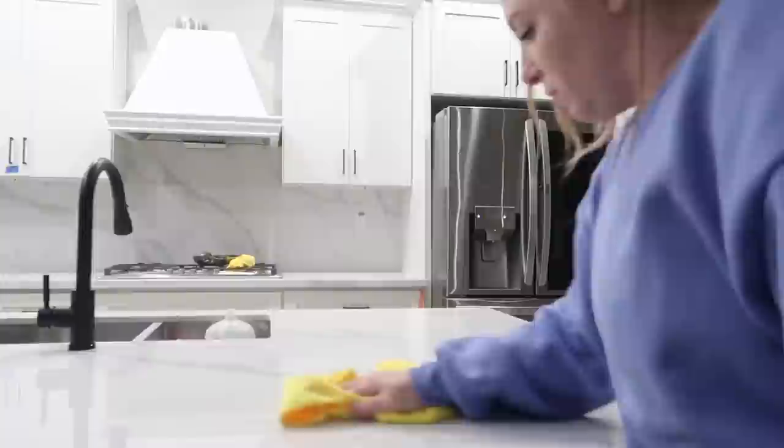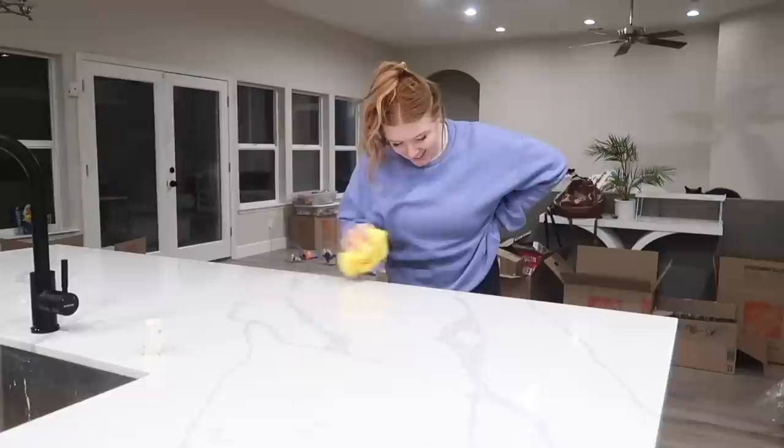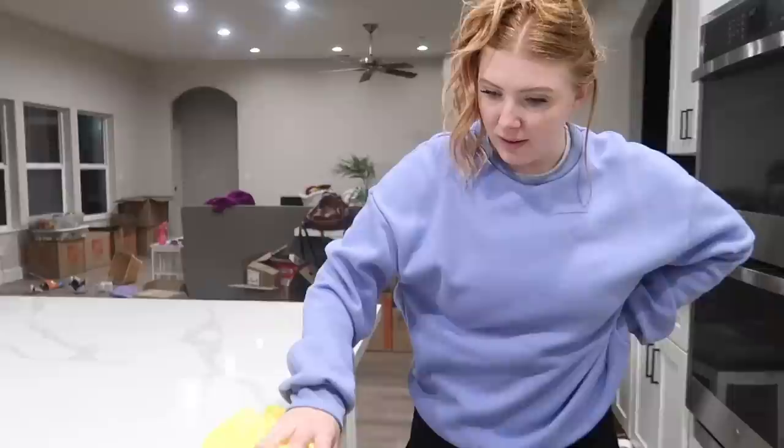I think it's working. It looks good. Keep going. How do you know if it works or not? You find out tomorrow. I think you find out when there's a stain. No, it says water beads up on top. It won't soak in. I guess we'll just wait it out.